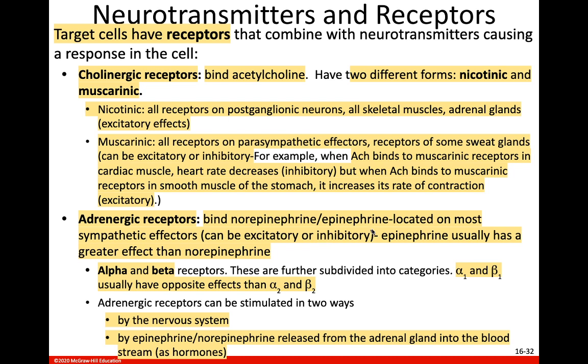Again, these adrenergic receptors are located on most of your sympathetic effectors, okay? So muscarinic cholinergic receptors are located on all of the effector organs of our parasympathetic nervous system. But most effector organs in your sympathetic nervous system are going to be adrenergic, meaning that it's epinephrine and norepinephrine that binds to those receptors, and again, can be excitatory or inhibitory. In this case, it doesn't necessarily depend upon the type of tissue. It depends upon the type of adrenergic receptor, okay?